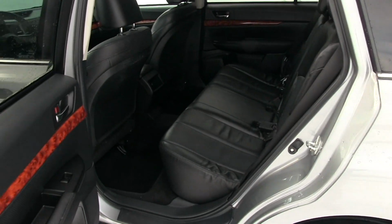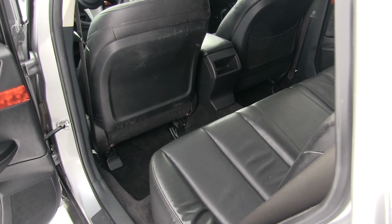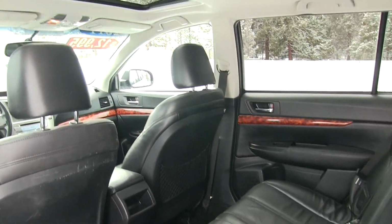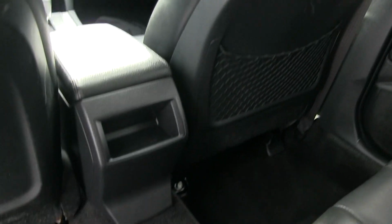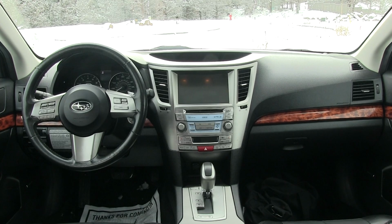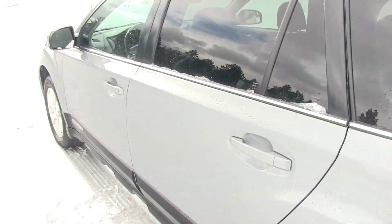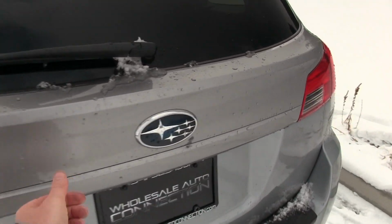Jumping into the rear of the Outback, you'll see that likewise, the second row seat is very spacious. Plenty of legroom and headroom. Got the same leather and wood accents, as well as power windows. Give you a view to the front from here. One thing that you'll notice between the Outback and the Legacy model is that while they've dropped the Legacy name on the Outback, the interiors are very similar. Likewise, the grille is very similar between the Legacy and the Outback.